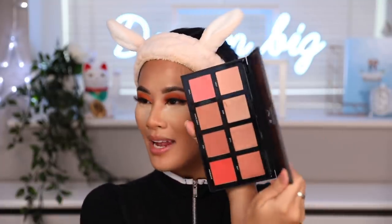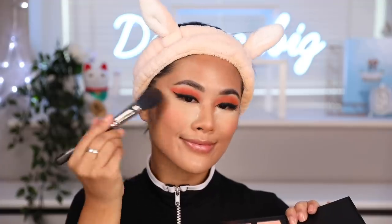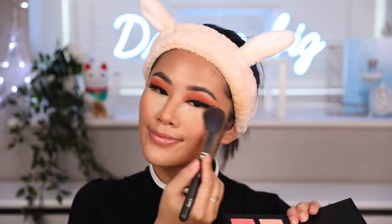I don't want to bake for too long because I'm just gonna end up looking like I'm 50 years old, even though I know a lot of 50 year olds don't even age, but you know what I mean. Gonna use the Morphe 8W palette. Love this little blusher palette. Look at all those colors. I'm gonna use Unapologetic, which is my favorite blusher right now.